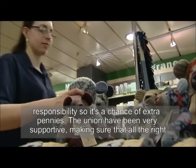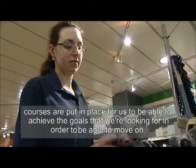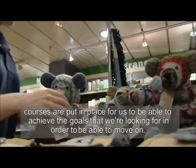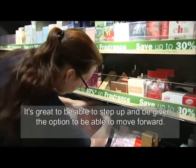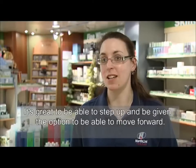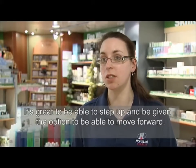The union have been very supportive, making sure that all the right courses are put in place for us to be able to achieve the goals that we're looking for in order to be able to move on. It's great to be able to step up and, given the opportunity, to be able to move forward.